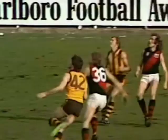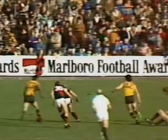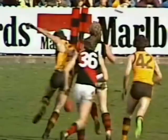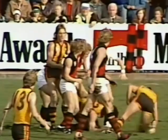Scanlon missed another one. Chance for Rowlings. Diving on it there was good football by Newton. Kicked off the ground out wide. Oh, free kick must go to Scott that time against Andrews. These two and down they go. Oh, look at the feet of Scott there. Well, we'll be on today with Scott and Andrews and Madden.